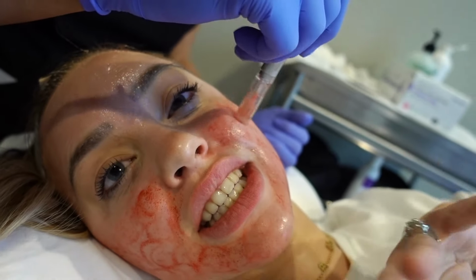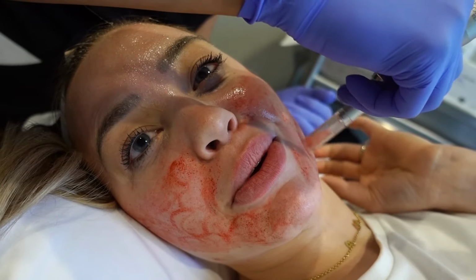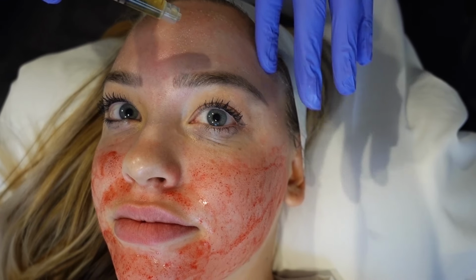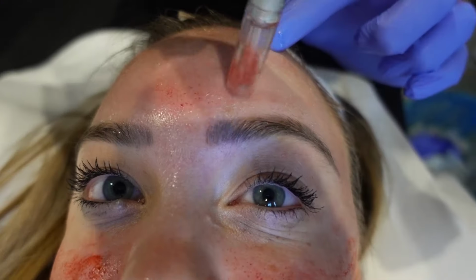Hey you guys, so we're on the other side. It tickles my nose a lot and the vibrations make me want to close my eye, but it's not painful. Ooh, I have a blood beard. A blood beard. Cute. So this part usually feels just a little bit more. So for her, I left the numbing cream on a little bit longer just while I was doing the rest of her face.